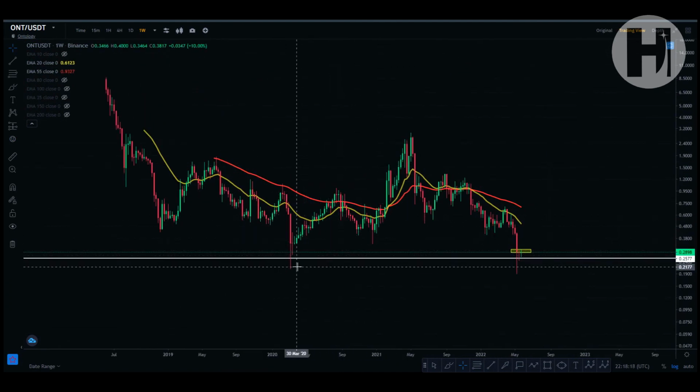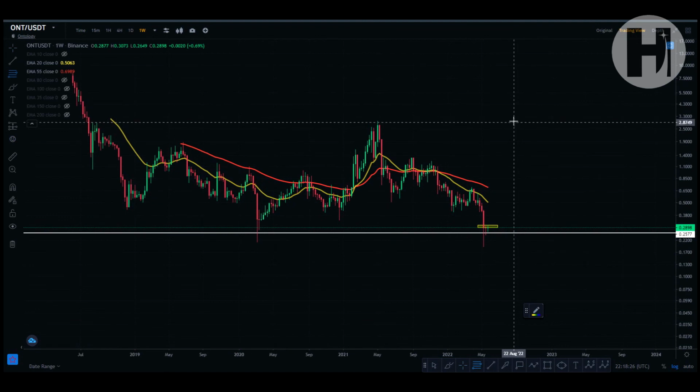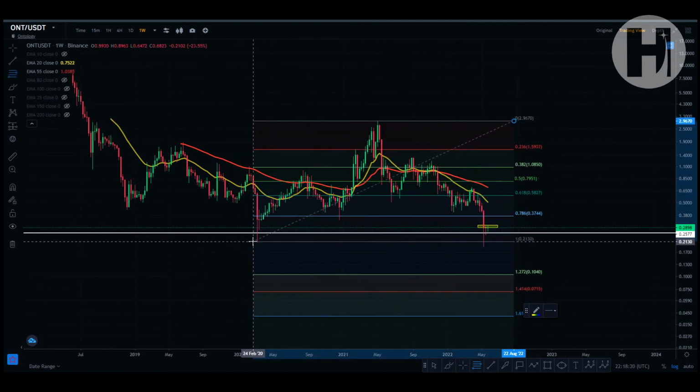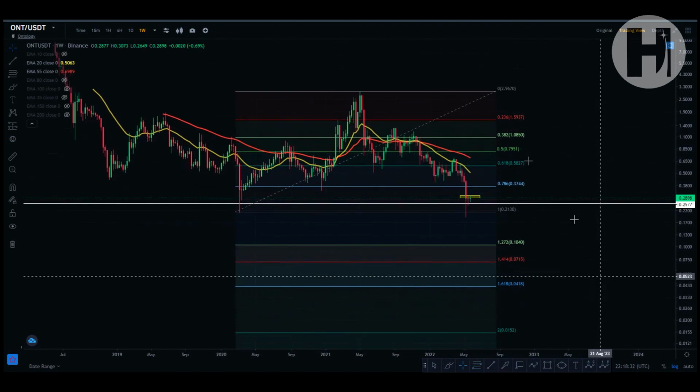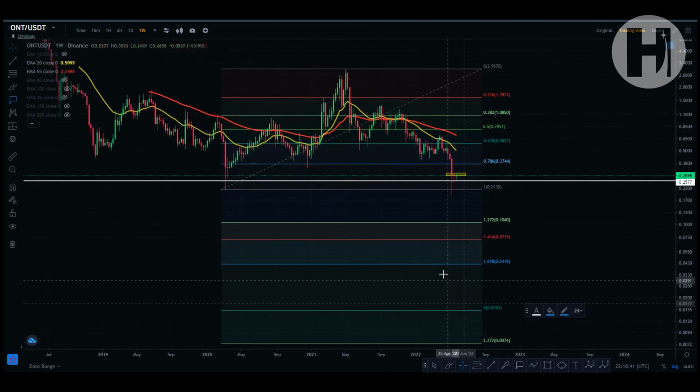So let's just take a look at the weekly chart in general and see what's happening over here. Okay, so you can see that you're basically retracing to this low over here. Now, if you start losing this low, that can be quite negative. So let's just assume that you're going to start losing it, and let's see what our potential targets to the downside are going to be. So it doesn't look really good if you start losing this low over here at 21 cents. You're going to be looking at 4 cents over here for Ontology.